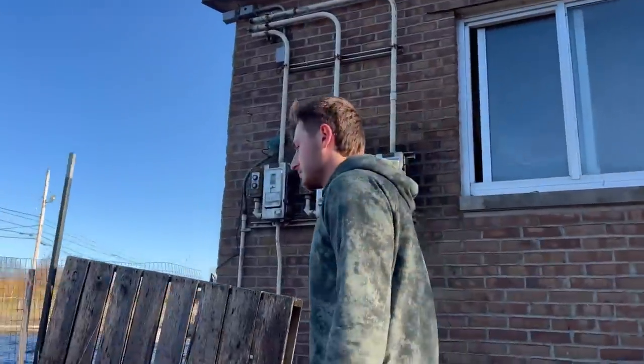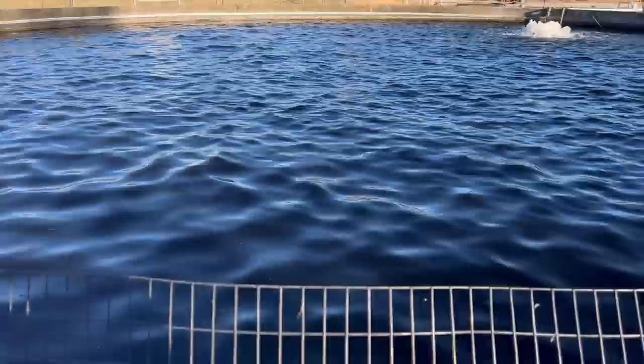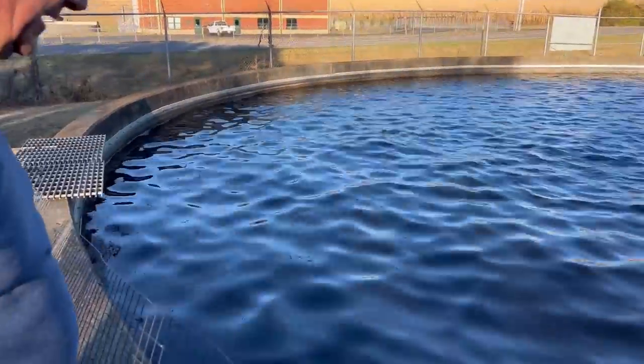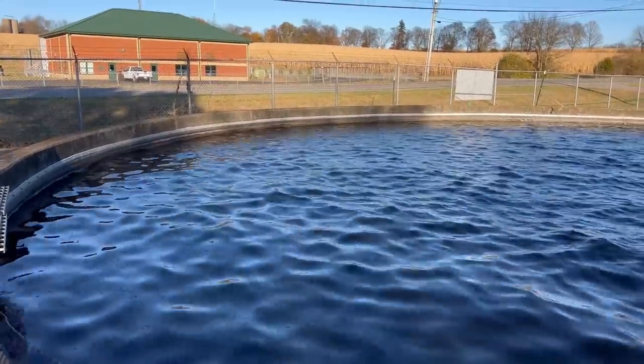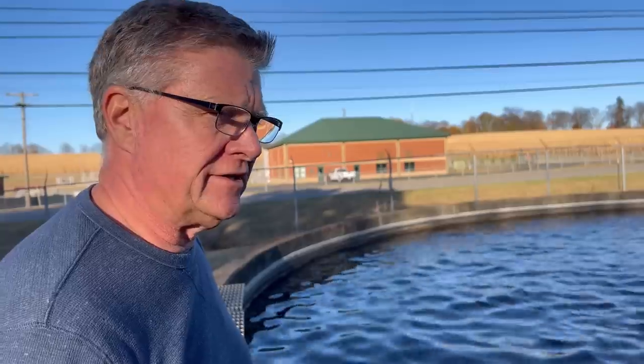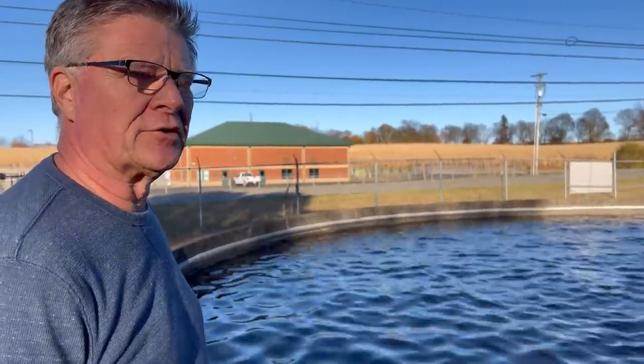You gonna get another platinum? I know, dude, I wish so bad. They're too rare. Finally got it. Platinum paddlefish. 65 feet across diameter, 7 feet deep. Wow. And I have probably 1,500, 2,000 paddlefish that are about 2 to 5 pounds in here. And then also keep koi carp in here, my brooders and some other koi carp.